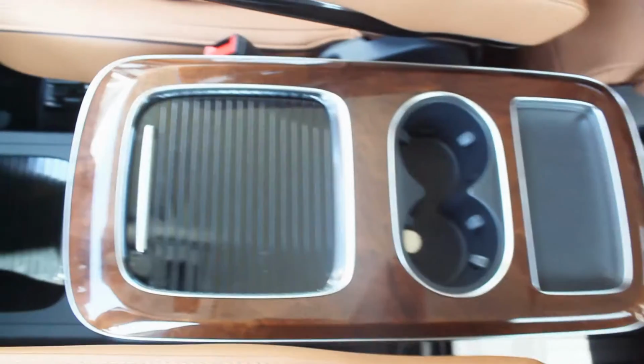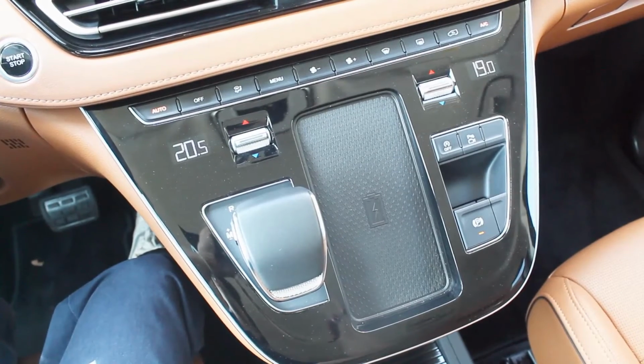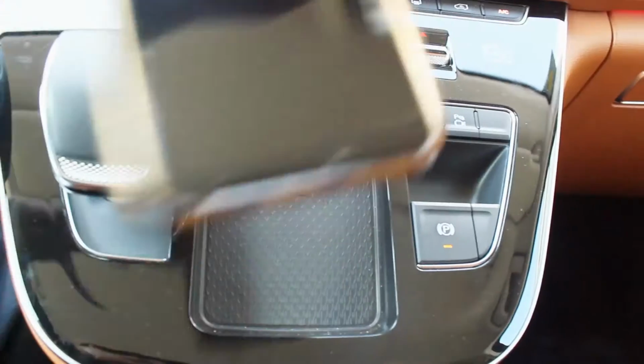What I can tell you though is here in the middle, there's no more purifier ionizer, but at least you get a very massive glove box just down below. So I got to be honest, I don't need that ionizer. I would prefer having an extra compartment down here. And here in the center console itself, below the air conditioning vents, you get climate control buttons, and then your gear shift, auto start stop function, your parking sensor camera, electronic parking brake, and a wireless charging pad.